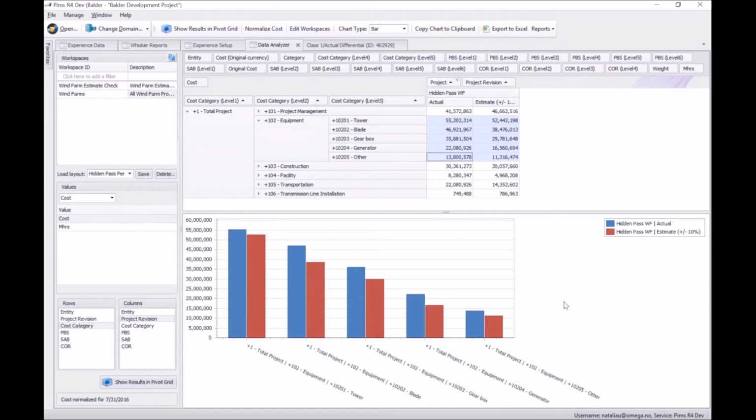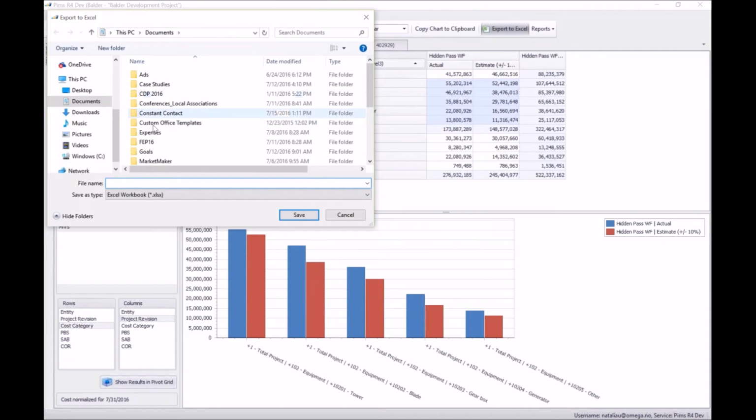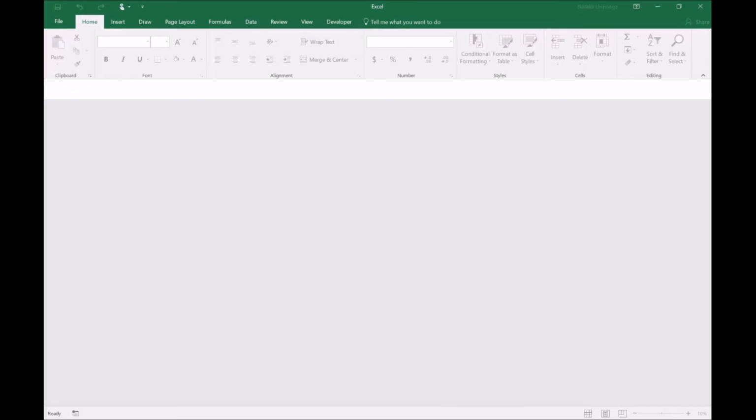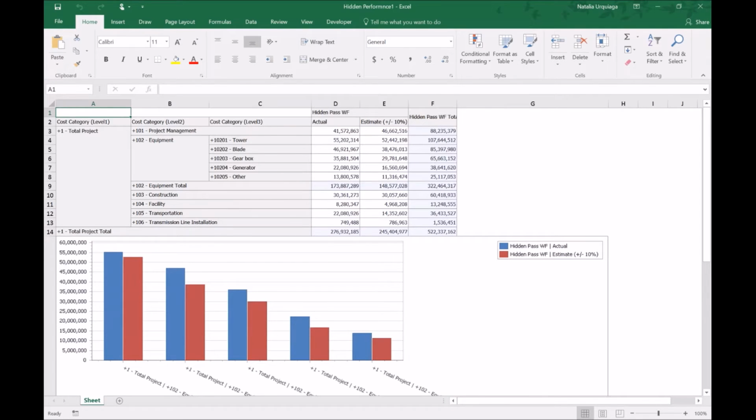Now in this form, I can go ahead and export that. So I'll go ahead and call this hidden past performance. Okay, and I can't spell. And I'll go ahead and save that, and it'll ask me to export it if I want to open it. And very nice and organized. It's in the Excel format that I wanted. Okay.